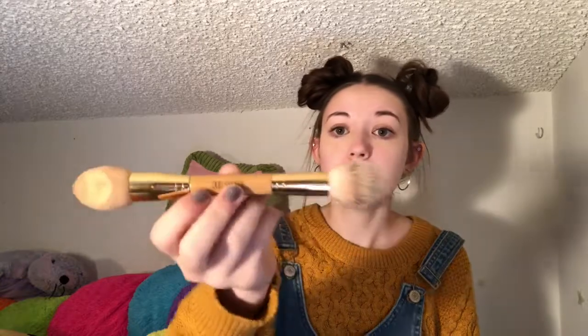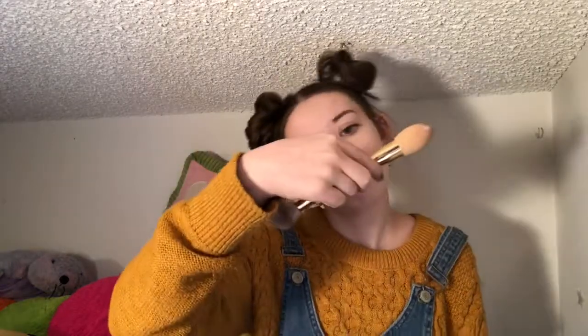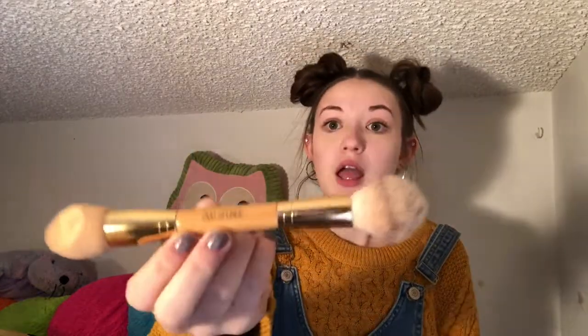Also, I have no idea where this thing is from, but it's called a Duo sponge, and I love this brush so much. I think I got it for Christmas last year. I love blending with brushes for my concealer and foundation rather than using silicone blenders and beauty blenders. Personally, I just think it works better for me, but whatever works for you, you know?